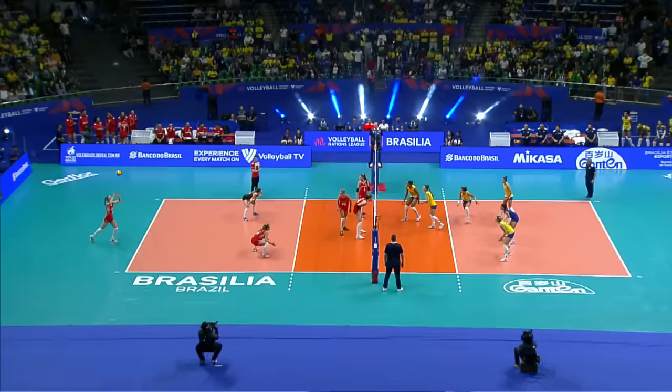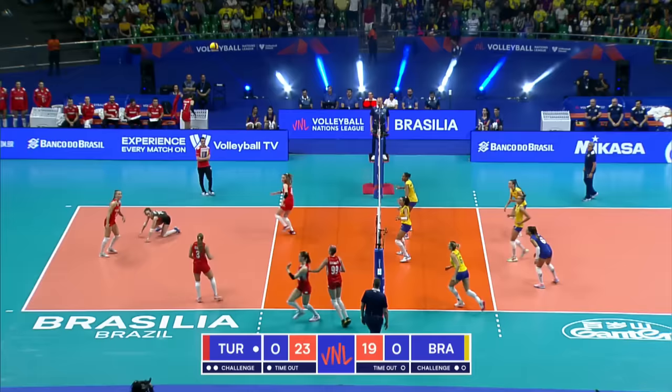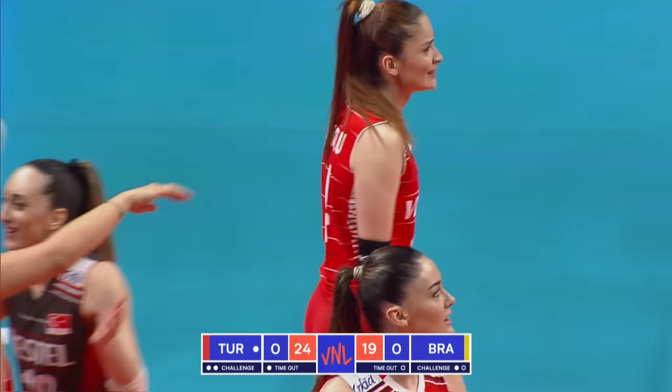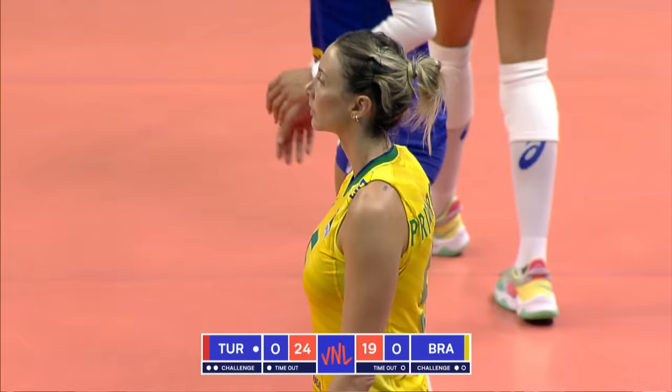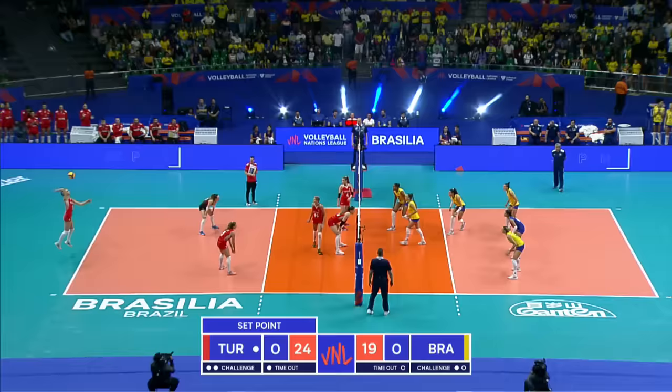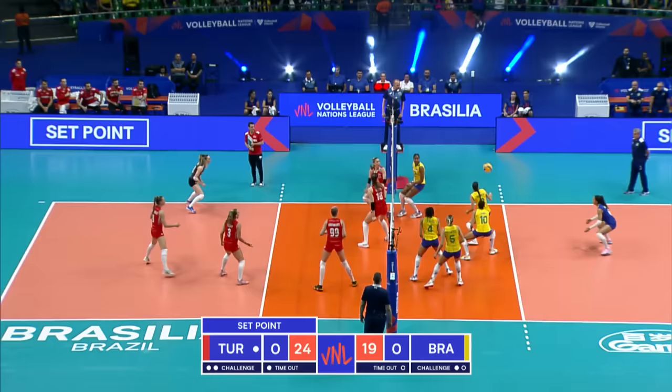And Turkey, importantly, back on serve. Melissa, with a chance to hit that cross court again? Turkia had picked it up. They smash into the block. And Turkia now have got themselves into the position of having five set points here. It really has been a super performance from Guidetti and Turkia here in the first set. Five block points. How many set points will they need?